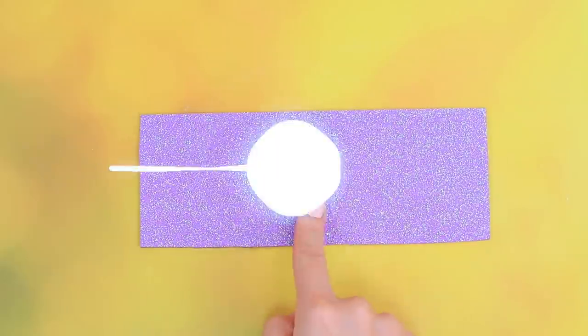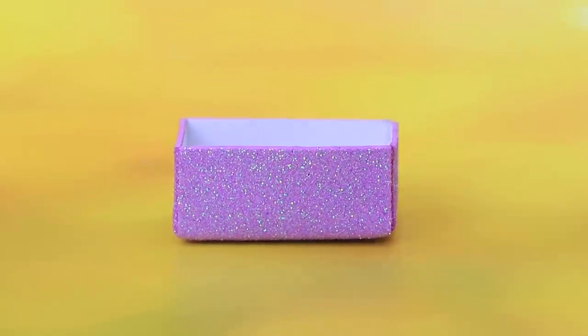Make a piece for a case out of glittery foam paper. Snap, the box is ready. Add compartments.